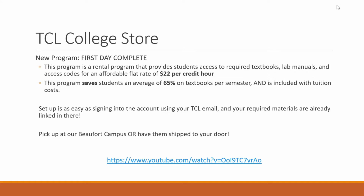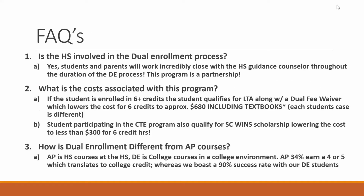It is that easy. We have even coordinated arrangements to ensure that if your child does prefer their textbook to be picked up at our Beaufort campus, that it is picked up by Wade Hampton staff and then provided to the student at the high school. So obtaining textbooks is even easier than it's ever been before, and dual enrollment is now streamlined and as seamless as possible.